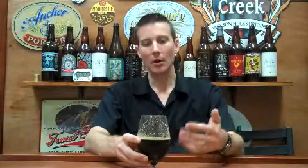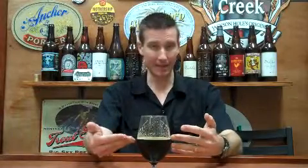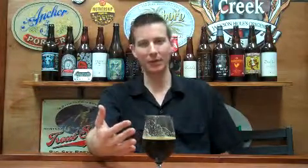I think this will go really well with big, bold flavored meats like braised beef, braised pork, things like that. Really well with desserts. Go really good with ice cream. Any sort of sweet, creamy dessert would balance this out really well. Something with a lot of milk fat in it. Desserts with lots of milk fat and a lot of sugar always tend to go very well with a stout.